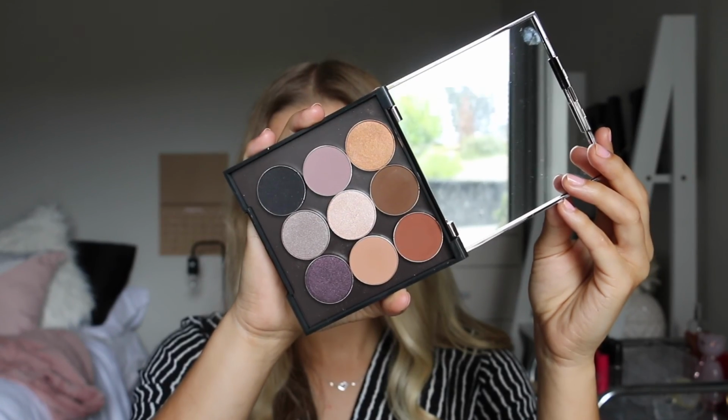So these are the eyeshadows that I got, and I am so happy. I got it as a palette. I didn't get them individually because it was a lot cheaper if you bought the palette and shipping than buying individual ones and then getting shipping on top of that. So I'm just going to go through quickly and tell you what the colours are.